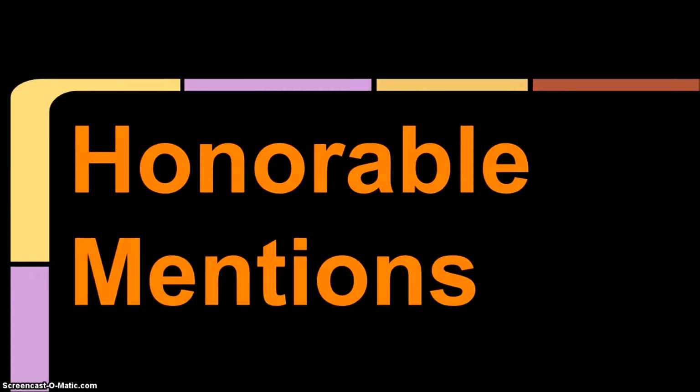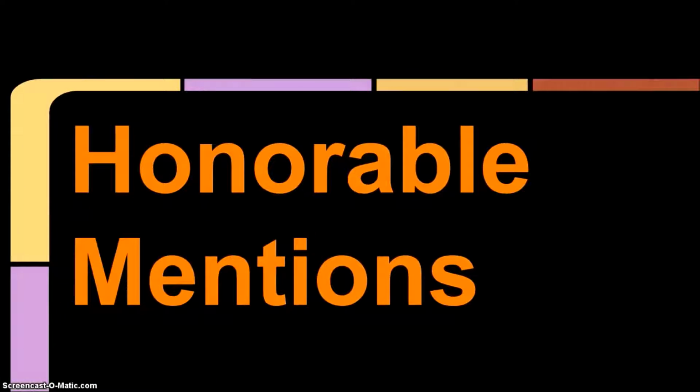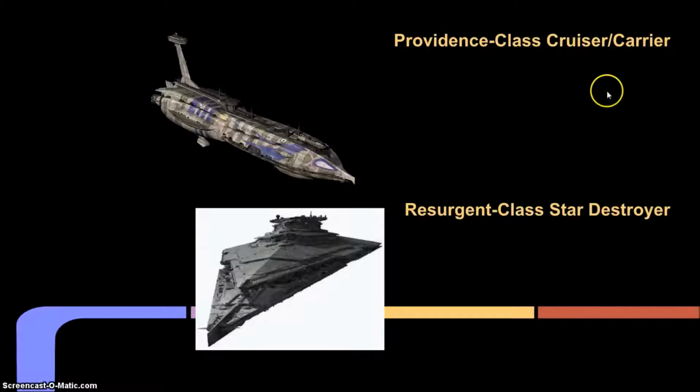And now a few honorable mentions. I only have 2 of them: the Providence-class Cruiser Carrier, as pictured here, and the Resurgent-class Star Destroyer, as pictured here. So the Providence-class Cruiser Carrier is best known for its role as Count Dooku and General Grievous' flagship in the opening scene of Revenge of the Sith. The ship pictured there was the Invisible Hand, which Anakin and Obi-Wan crash land on Coruscant, mineral lost without actually damaging any of the city.